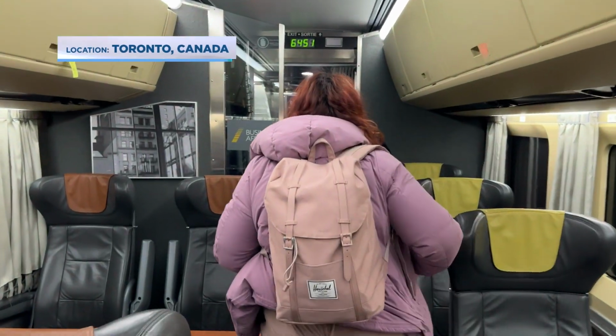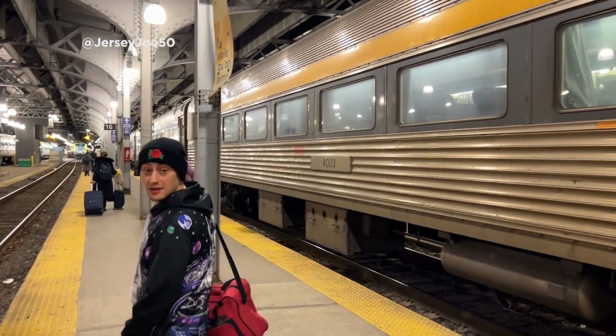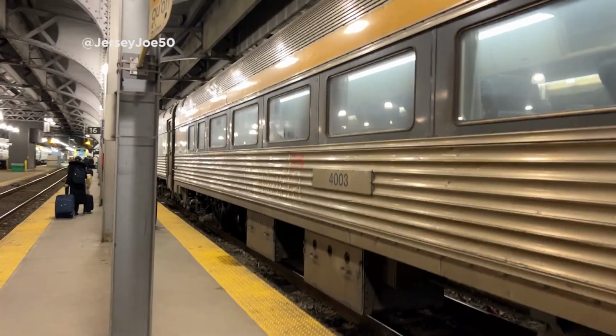Night falls, and the next thing you know, we're pulling into Toronto Union Station about 15 minutes late. Total journey just shy of 5 hours. Welcome to Toronto. Bienvenue à Toronto. All in all, a great ride with great service.